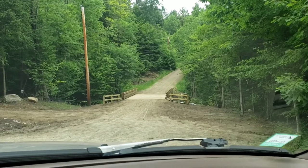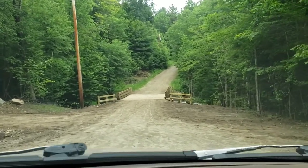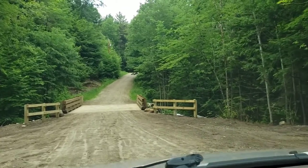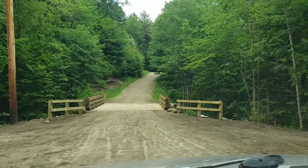Starting to look at houses today, and looking in New Hampshire. This first one that I'm going to look at has 8 acres. You've got to cross this bridge to get over it. They just replaced this bridge.